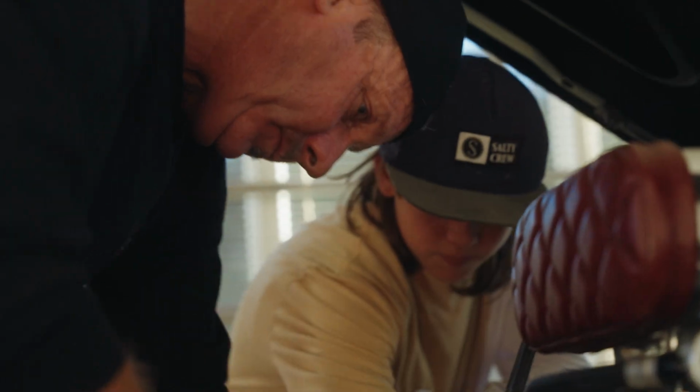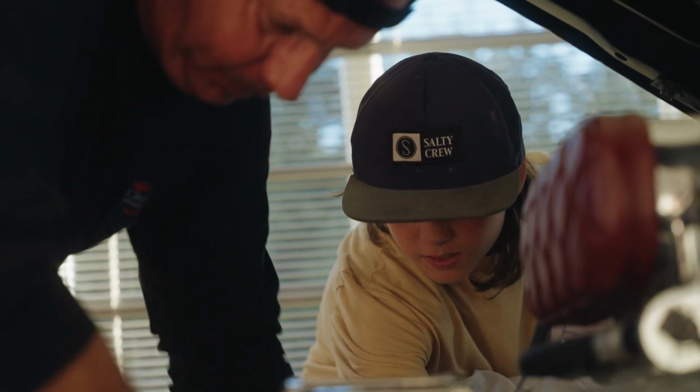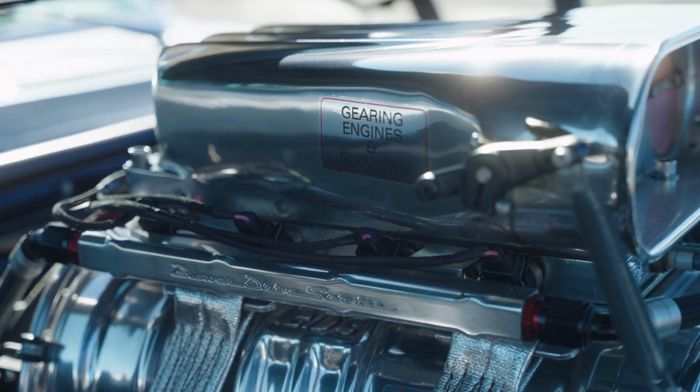So I got in touch with Mike and I told him what we needed to do. Myself not being an engine builder, I had to be guided by Mike. But I still had certain things and parameters that I felt that I wanted, and that was a small block, and it had to be blown, and it had to be a little bit nasty. Mike certainly did that for me.